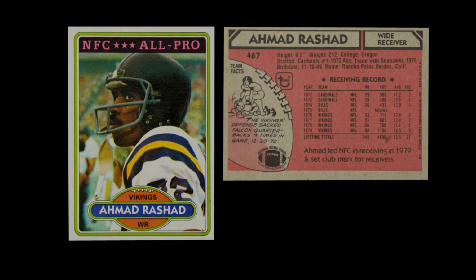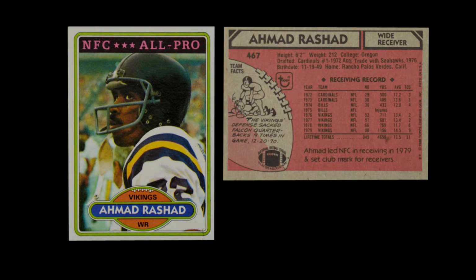Number 3 is going back to football, and that's 1980 Topps. This card design is actually better than I can justify. The problem with 1980 Topps was that prior to 1982, Topps did not have a relationship with the NFL properties. So that means that they could never put the logo on any of their cards. So anytime there was a helmet, the helmet was airbrushed. And the problem for that is it looks dumb.